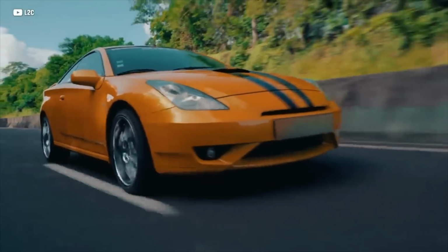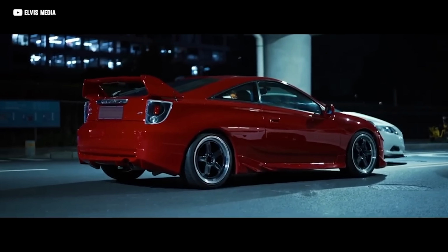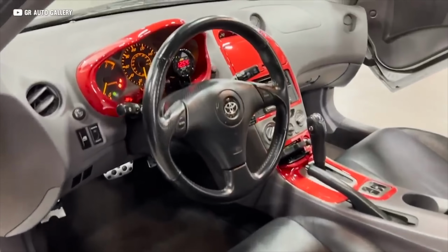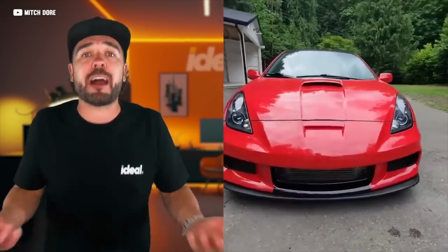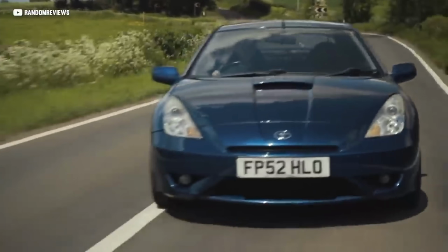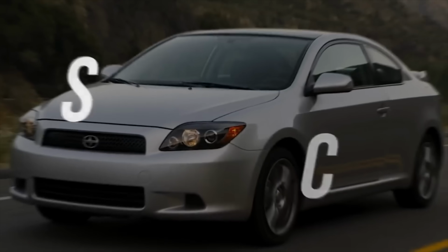Now, the GT comes with sharp handling thanks to its lightweight body and sporty suspension, which yes, looks great with a few aftermarket bits bolted on. Inside, you'll be surprised with how good the front bucket seats are. And because, well, it's a Toyota, you won't have to spend your whole weekly allowance maintaining it. If you've always wanted a Supra, but all you could afford is the dollar menu, well, the Celica is a very solid choice.